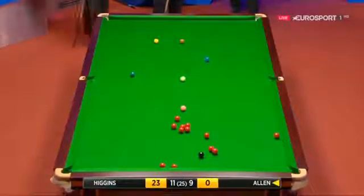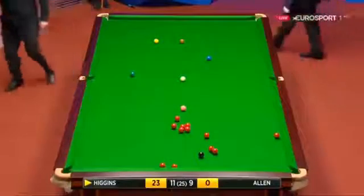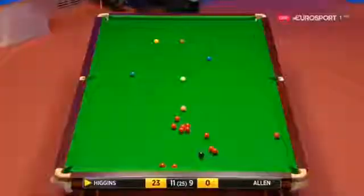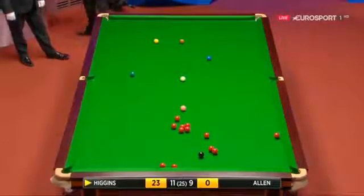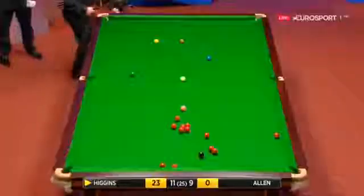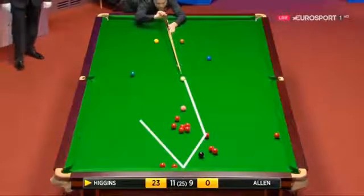Well, and that's brought the black back into play, and there is a red that will go. It's difficult with the rest. And he's got to screw it in to avoid those two reds on the cushion. Maybe you can reach it with his little extension. I don't think he's going to play it. Yep, he is. Well, may have to screw the other side of the reds.